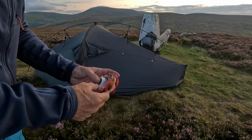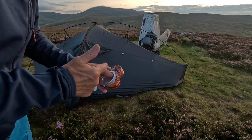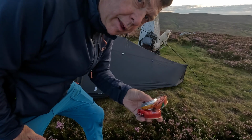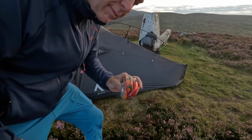Just found some squash cans here. Thatcher's Blood Orange. Do you know anybody who drinks that? It wouldn't be him. He always leaves no trace. But wild campers don't leave no trace, leave less trace.